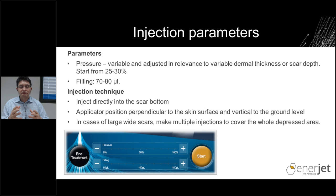So for the pressure parameter, we recommend to use slightly lower pressure because we want to be careful with injection and not to penetrate too deep into the tissue. So the starting point is pressure around 25 or 30% of the pressure scale. And if you see that there is no penetration, you can titrate the pressure up until you achieve penetration into the skin. Regarding the filling volume, we recommend to set the parameters to 70 or 80 microliters per each injection. So it means that approximately 0.07 or 0.08 milliliter will be delivered into the scar with each injection.